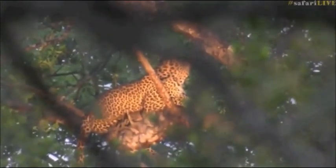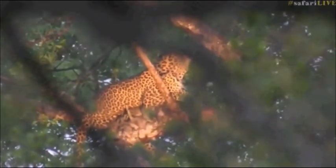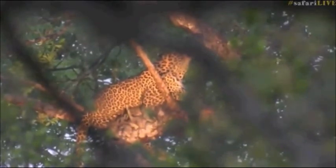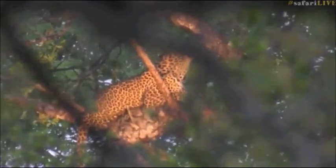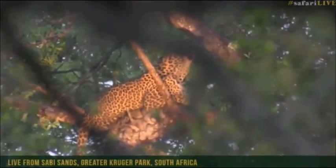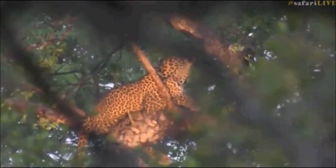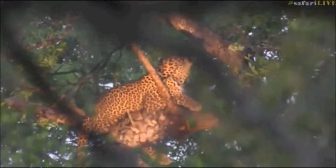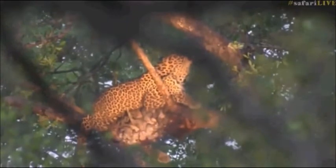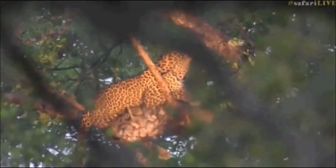There's birds flying around us, and their alarm calling has a lot to do with her. She's breathing quite heavily, especially for the time of day that it is. So to me, it's hard to tell from this angle, but she's looking full, and with a breath like that, it usually means that she's got a full belly. The heavy panting allows the body to help process the food inside the stomach.